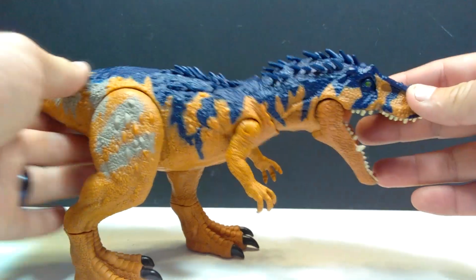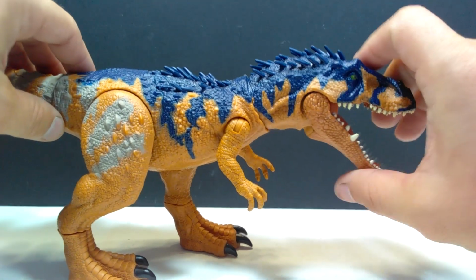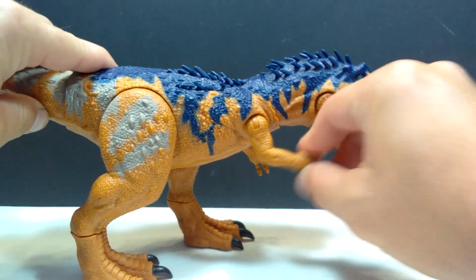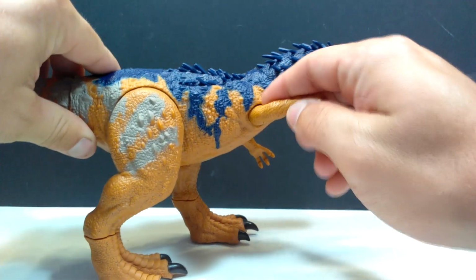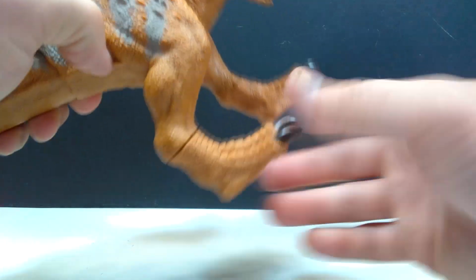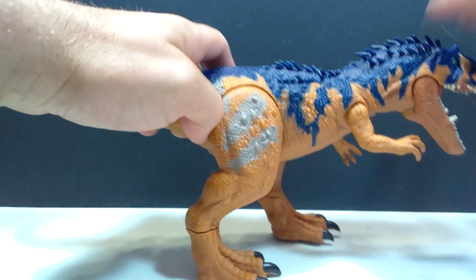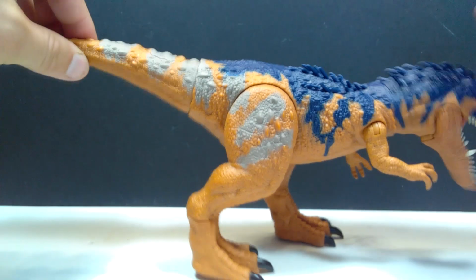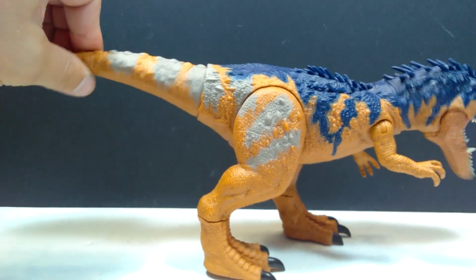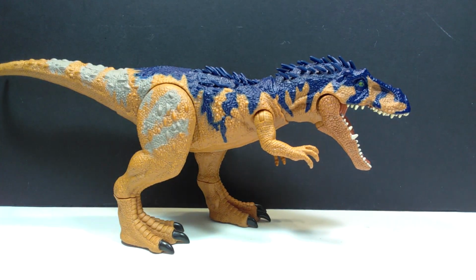As far as articulation goes, we of course have articulation in the neck. We also have articulation in the jaw, and that's because both of those are part of the action feature. We do have articulation in the arms forward and back and out away from the body, and then the legs, of course, forward and back, and the ankle we were just talking about. We do have the swivel articulation there, and then articulation in the tail, but that again also is because of the action feature, which you can now see the Siats kind of disagreeing with me and shaking his head no. But you're wrong, Siats. That is part of the action feature.